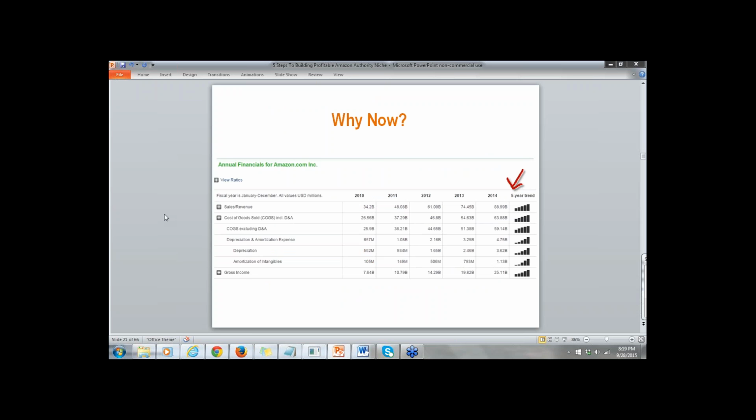All right, guys. So why now, right? Why is a good time now to start Amazon? Well, let me tell you. If you look at this screenshot here, it's a screenshot of financials for Amazon.com, right? You can see in 2010 their sales revenue was $34 billion. Then in 2011, it was $48 billion, okay? That's almost $14 billion more in sales in 1 year. Then it increases every single year, and by 2014, it was $88 billion, right? That's almost double in 3 years, okay?